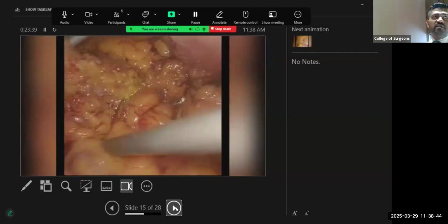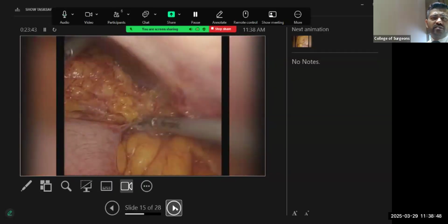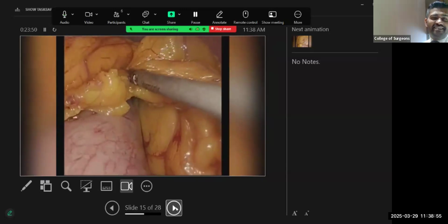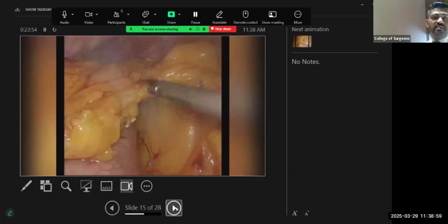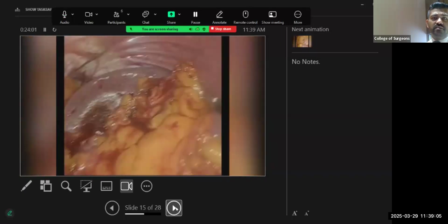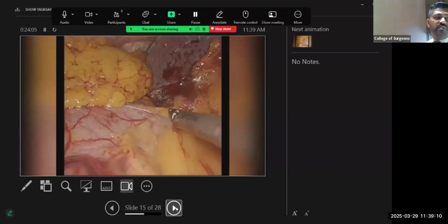So this, of course, the speed was increased to, I think, 3x or 2x. I can't remember. This was done one year ago. Right? So now we are dividing the short gastrics. You can see the screen there. Short gastrics are being divided.